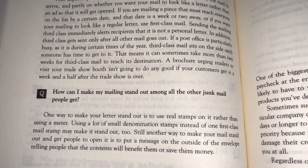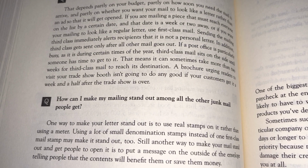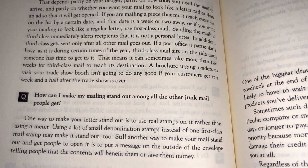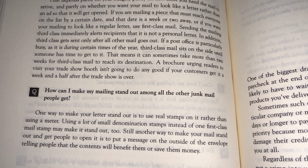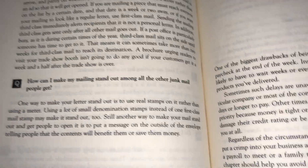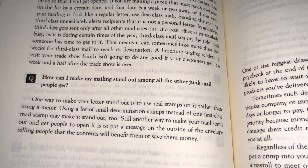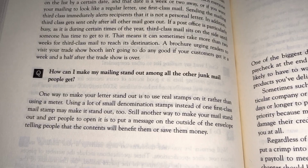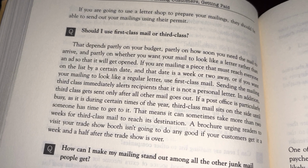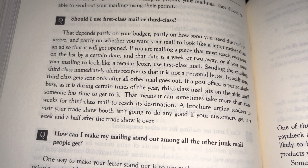In addition, third class gets sent only after all other mail goes out. If a post office is particularly busy, during certain times of the year, third class mail sits on the side until someone has time to get to it. This means it can sometimes take more than 2 weeks for third class mail to reach its destination. A brochure urging readers to visit your trade show booth isn't going to do any good if customers get it a week and a half after the trade show is over.